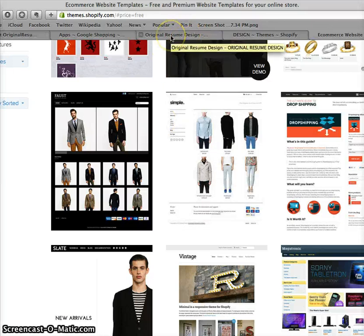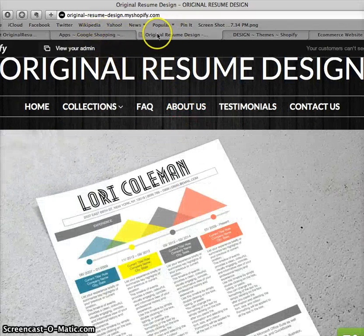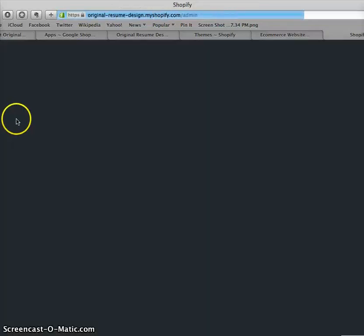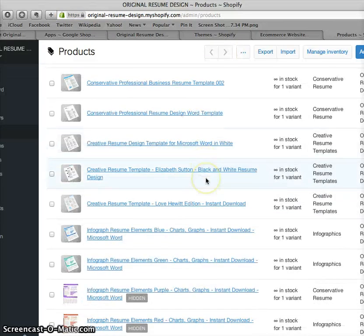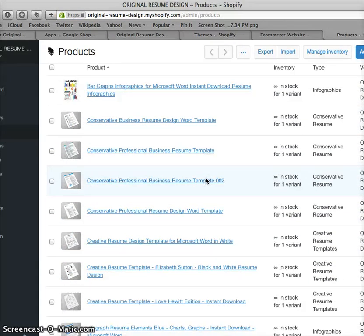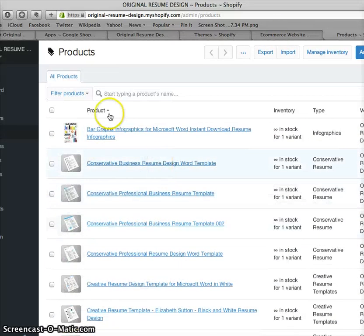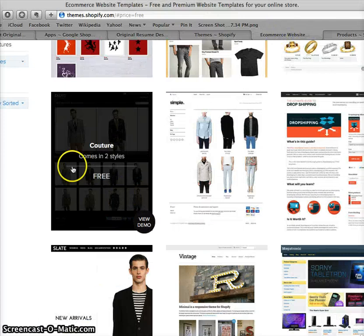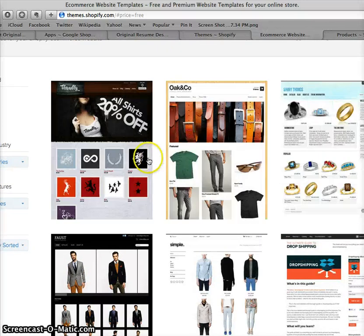But one of the good things about Shopify is once you add your products in your admin, even if you change your theme, your products will automatically aggregate to your new theme. So you won't have to do anything over and over again. You'll just have to probably change the colors and appearance and little things like that. But once you add all your items here in your admin, and you change the template to, let's say, this one or this one, the items will automatically aggregate, which is a big plus, and it saves time. And you can also be creative with all your templates that you select, right?